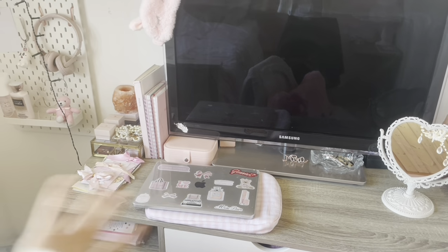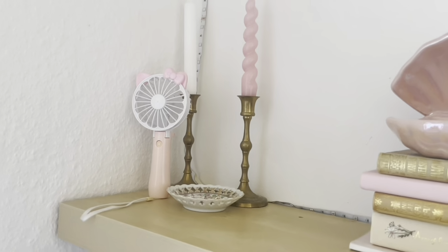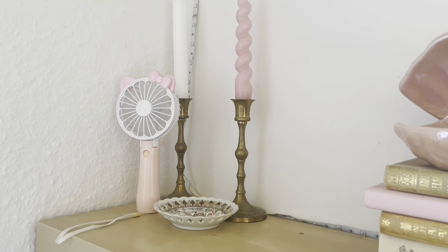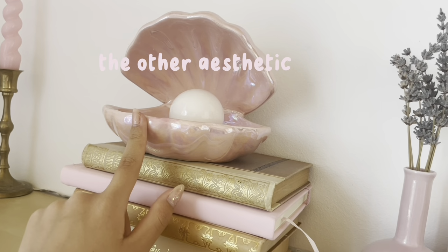If we move away from my desk and now up to my shelf, this is how my shelf looks. I'm gonna quickly go through my shelf. So over here I have my Hello Kitty fan that I got in Indonesia. And then here I just put a bunch of different books and journals, and then this seashell lamp on top, and that is from the other aesthetic.